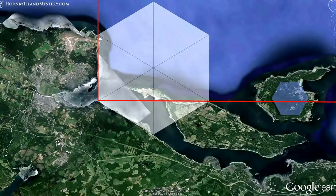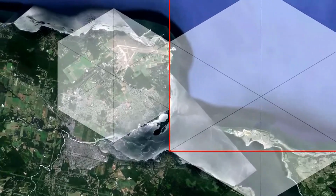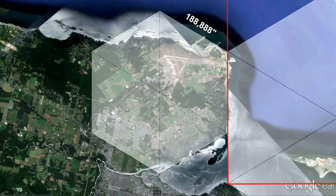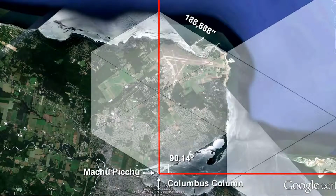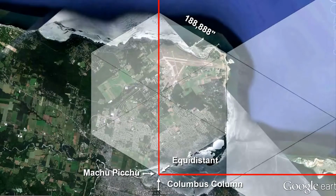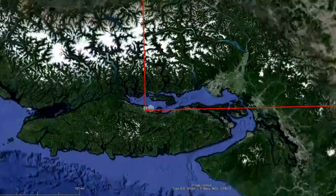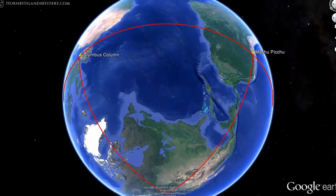Consider another hexagon further mapping valley geometry, this time having sides of exactly 188,888 inches. We'll anchor our lines on this apex of this hexagon while showing just how close they are to being at a right angle to one another. At this precise point, Machu Picchu and the Columbus column are the exact same distance away. Drawing a circle on this point emphasizes this equidistance.